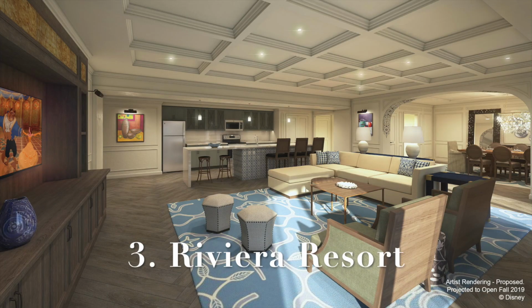Now, number 3 is the second largest of the grand villas, and personally, I thought this one was going to come in 1 or 2, and that is Riviera Resort. So Riviera, it is 2,500 square feet, and 2,530 square feet, and it came in at 10 votes, so just one more than Bay Lake Tower. Again, I've seen pictures. Chad from My DVC Points did a live room tour when he was staying at Riviera.